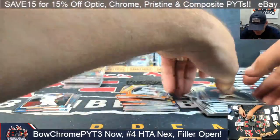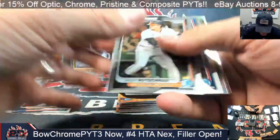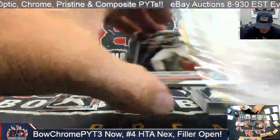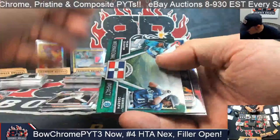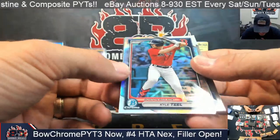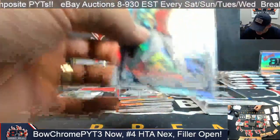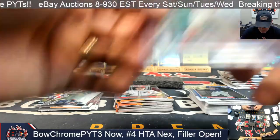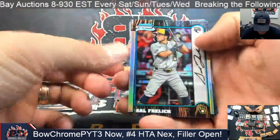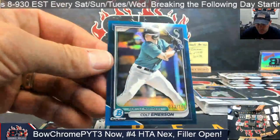Base autograph. What guys you're looking for, for sure. Boston refractor. Come on. Refractor Kyle Teel. $4.99 on that one, Boston. That's Chris, Teel refractor, Sal Frelick, and a blue Colt Emerson for Seattle. Colt numbered to 150, 33 out of 150.